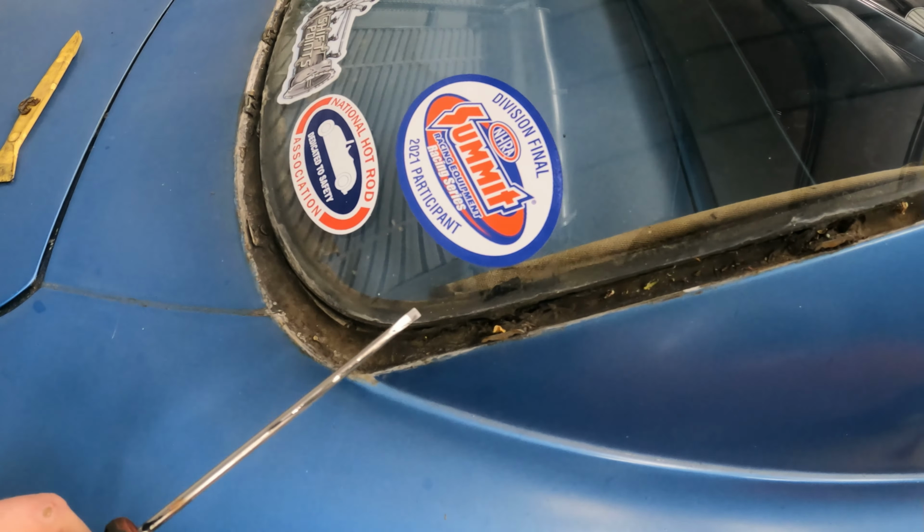And you can see there's rust getting in on the inside, where it's been leaking and lifting my package tray. You can see where there's been rust getting in underneath the window. So I'm gonna have to get all of this silicone out of there now, so we can actually really see what's going on.